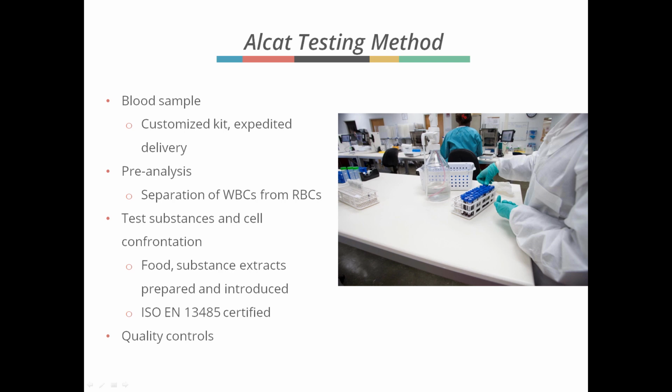Pre-analysis includes standardized methods used to separate leukocytes from red blood cells. The leukocyte population is mainly composed of neutrophils, eosinophils, basophils, macrophages, monocytes, and lymphocytes, though present in different quantities. A preliminary test is first performed to determine cell number and distribution. The patient's white blood cells and plasma mixture are introduced to individual test substances.